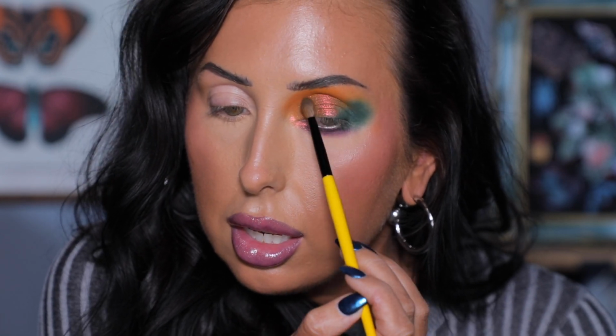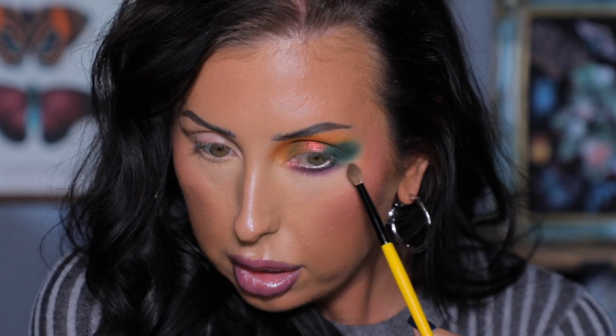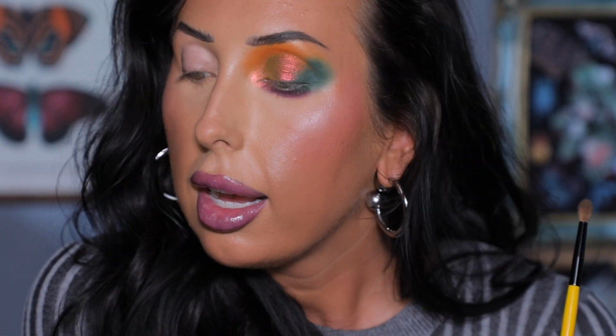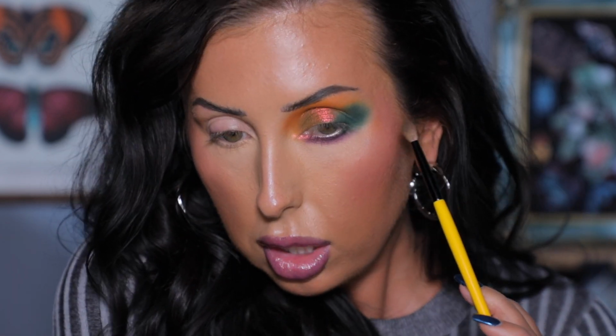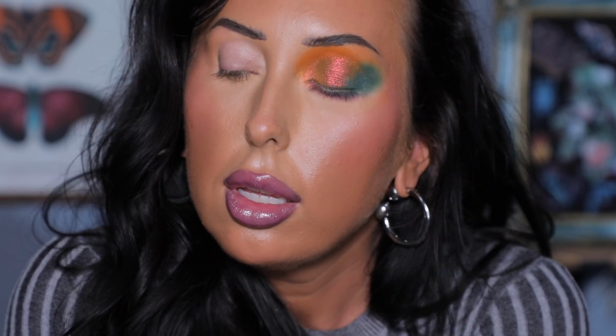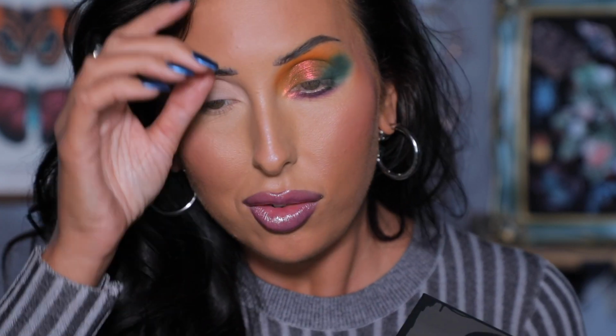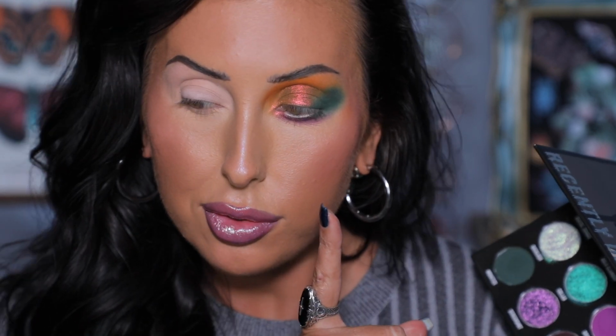I am really feeling it. I think it's fun. I like the transition between the orange to the green. I like the little bit of purple we have down here. I love this multi-chrome. So this is going to be our first look with the palette. Every single shade, I think, performed beautifully. I'm loving this look so far. So I'm gonna put down primer on my other eye and we will create a different look. Okay, we're ready for look number two. I don't know if anything will top this for me.